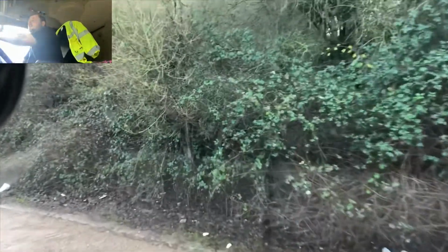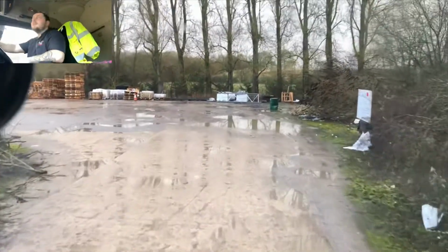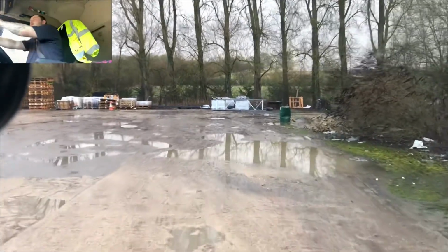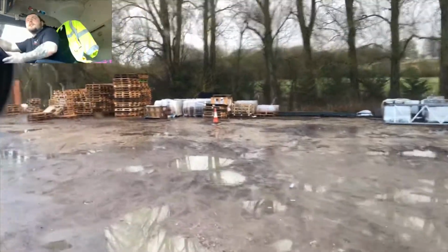There we go, nice and clear. At least there's no trucks queuing to come in today, because you always get the one who sits in the entryway there, then he has to reverse out into this yard and let me out. So it's nice that it's nice and quiet.